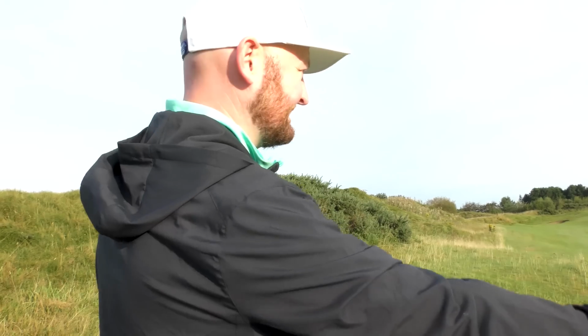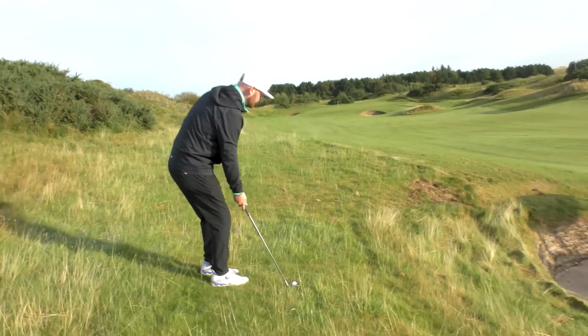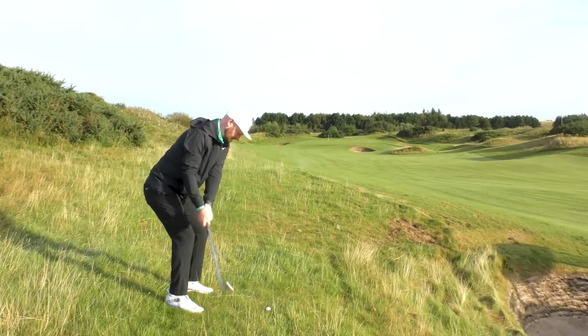Just pulled it, wanted to get the fade and get it down there. It would have been nice, but actually it's not too bad of an angle in here. So I've just got a pitching wedge. It's just a nice one of those, I think. A little bit of water and a little bit of rough on here. It might jump a little bit, so try and land this sort of 120 and just let it run up.